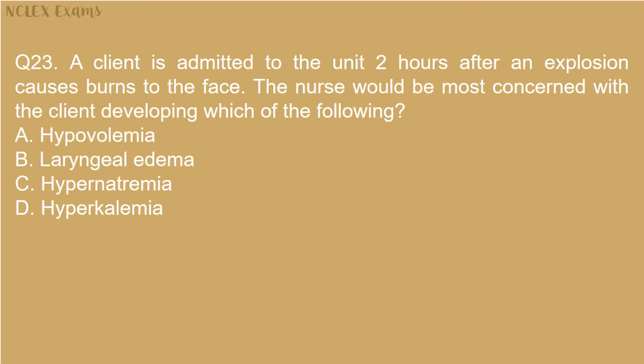Question 23. A client is admitted to the unit 2 hours after an explosion causes burns to the face. The nurse would be most concerned with a client developing which of the following? A. Hypovolemia. B. Laryngeal edema. C. Hyponatremia. D. Hypokalemia.